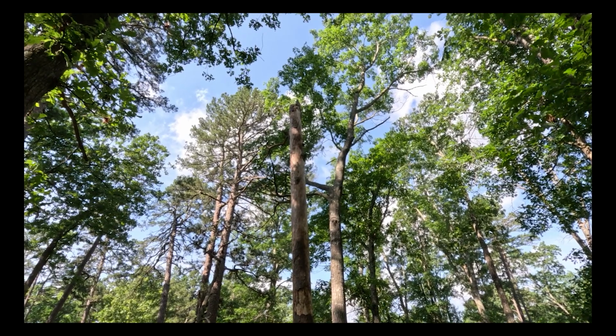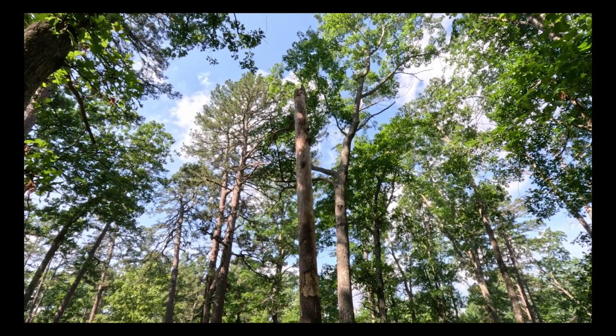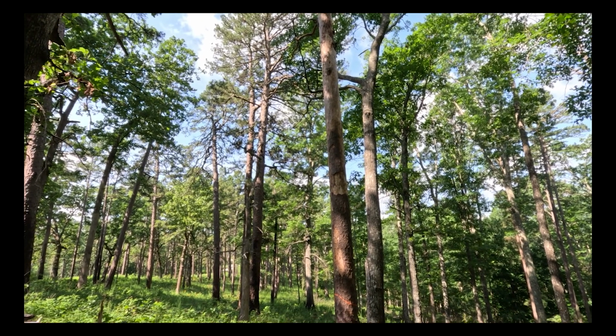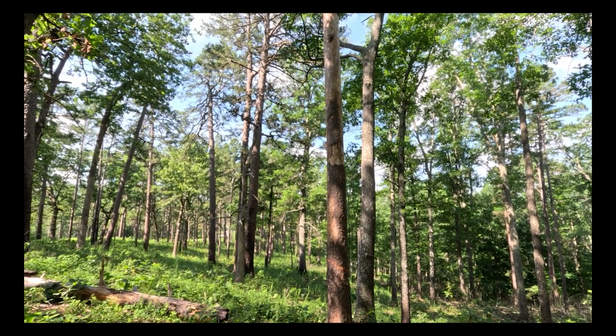The tree composition varies a lot, and that's based on history. So here in the virgin pine corridor, we still have a lot of intact pine canopy, much of which is old growth, but some is younger and kind of a second growth coming in as well.